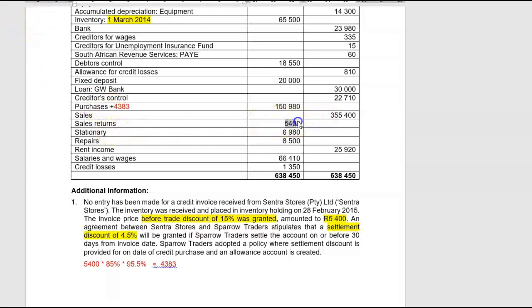Now, before we go any further, we have sales returns here. Let's please get rid of the sales returns. So the sales returns, we're going to close off against our sales. It will be a debit against sales, so therefore it's going to reduce our sales value with 5,400 Rand. There are no purchases returns, so we can leave that one as is.